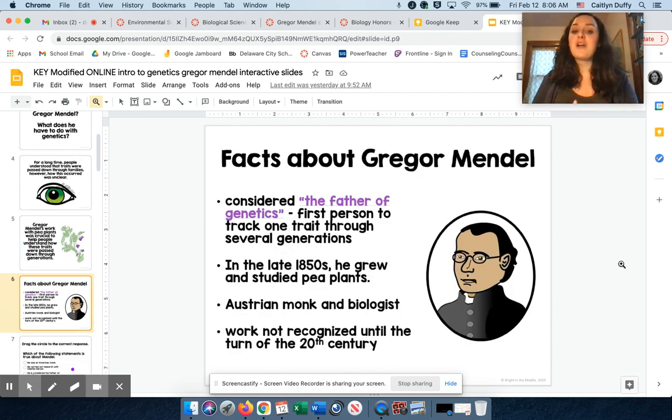So a little bit about Gregor Mendel. He is considered the father of genetics. He was the very first person to track one trait through several generations. He looked at different types of traits and saw how they passed down through generations, much like I can see how my butt chin was passed down through several generations, okay? In the late 1850s, so think about how long ago that was, he grew and studied pea plants. He was an Austrian monk and a biologist, and his work was not really recognized until the turn of the 20th century.